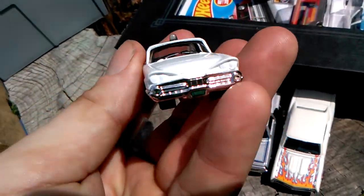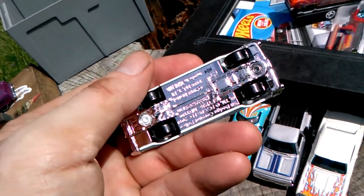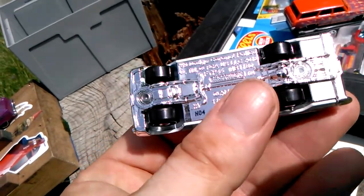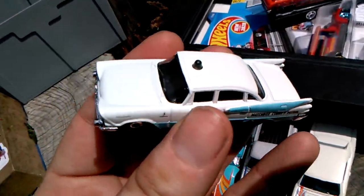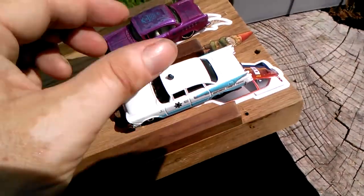This is the Matchbox Coronet 59. I can't read it in this sunlight. My eyes are terrible. It's a 59. Well, yeah, there you go. Police Coronet with that mean mug. And so we'll load that guy up too. That can be our first round.